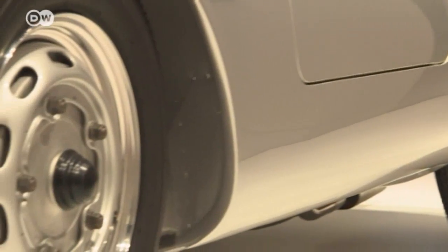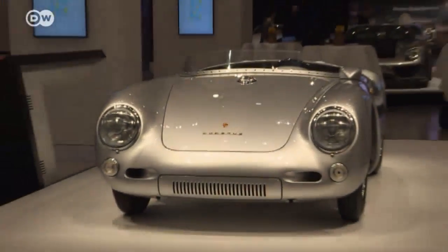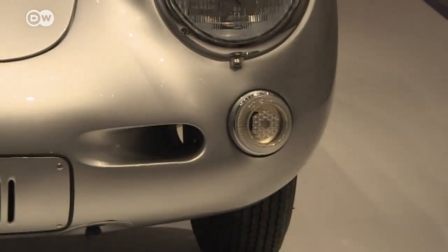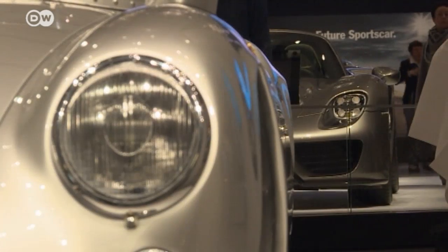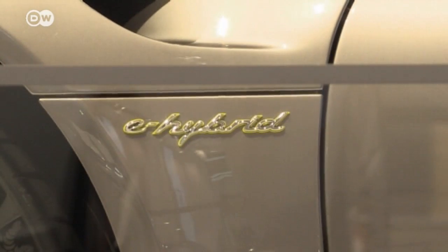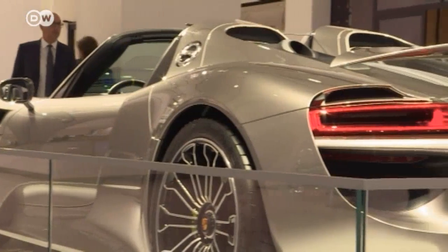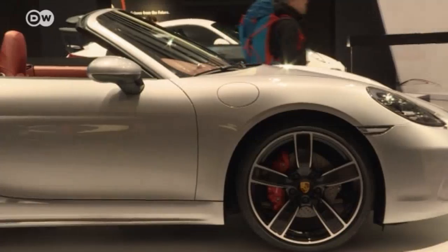In 1954, Porsche made the car street legal. Just over 100 were sold. The 550 soon became an icon in the Porsche pantheon. The 918 Spider is today's icon, a plug-in hybrid with two electric motors and a V8 engine that delivers 447 kilowatts. It breaks the 7-minute barrier on the Nürburgring track's famous North Loop.